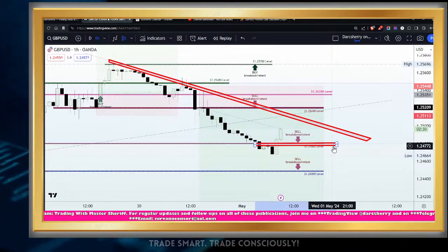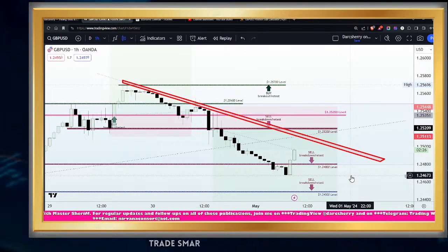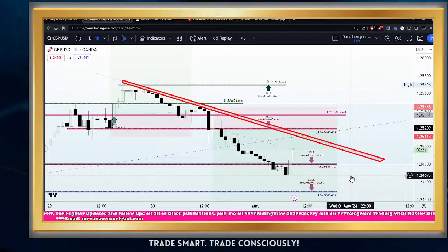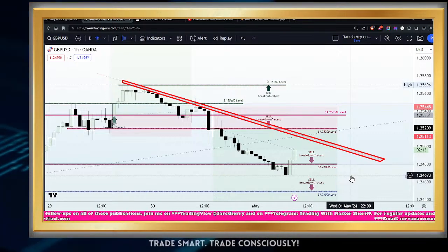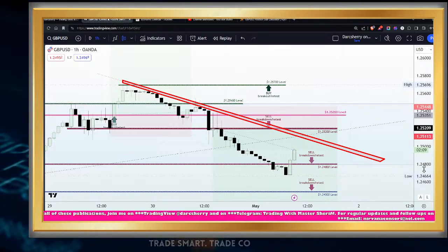The path of least resistance is still looking bearish, whereas the only condition that will make us buy is for the ascending trend line and that descending trend line to be breached and broken to the upside. But trust me, I will be with you in the comment section of both my Trading View and Telegram platforms to give you updates as at when due. So this is my simple view on the GBPUSD.